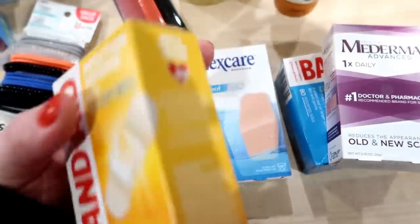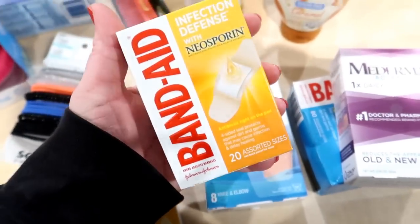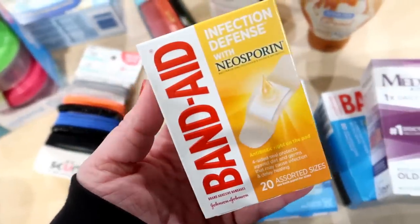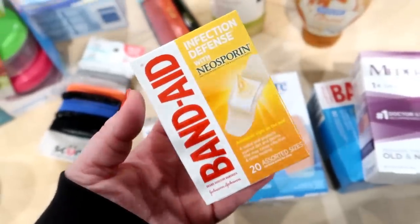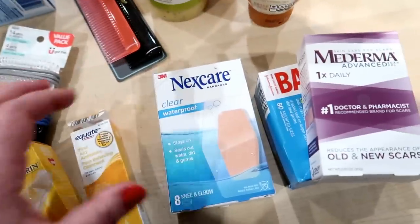I really like these Band-Aids. They're Band-Aids where the pad is impregnated with Neosporin. I always try to keep these on hand, and I usually keep some in my purse. That way if we're out somewhere and one of the kids gets a cut or a scrape, I can put it on that. They are a bit pricey, obviously, but I really like them.